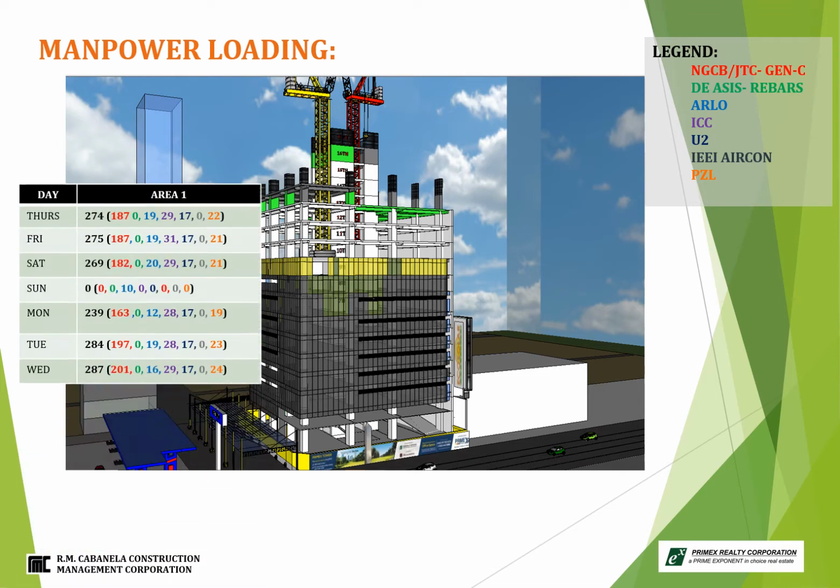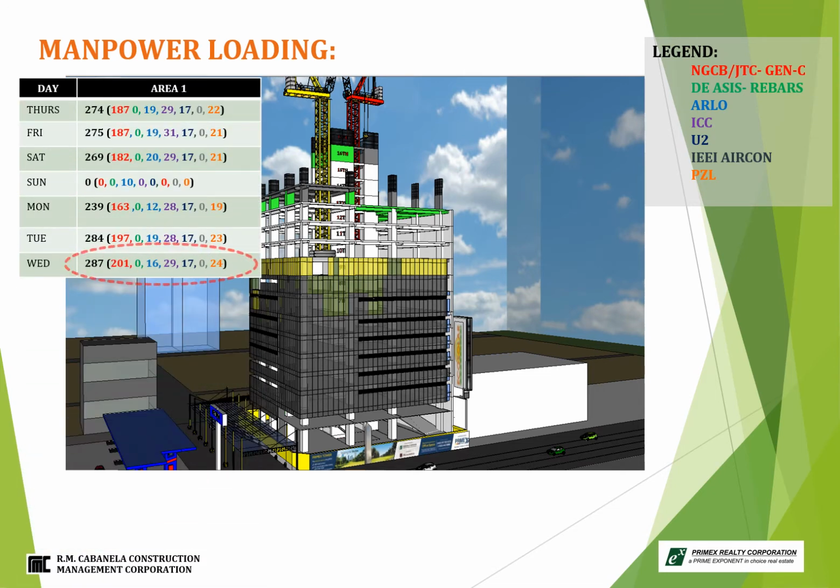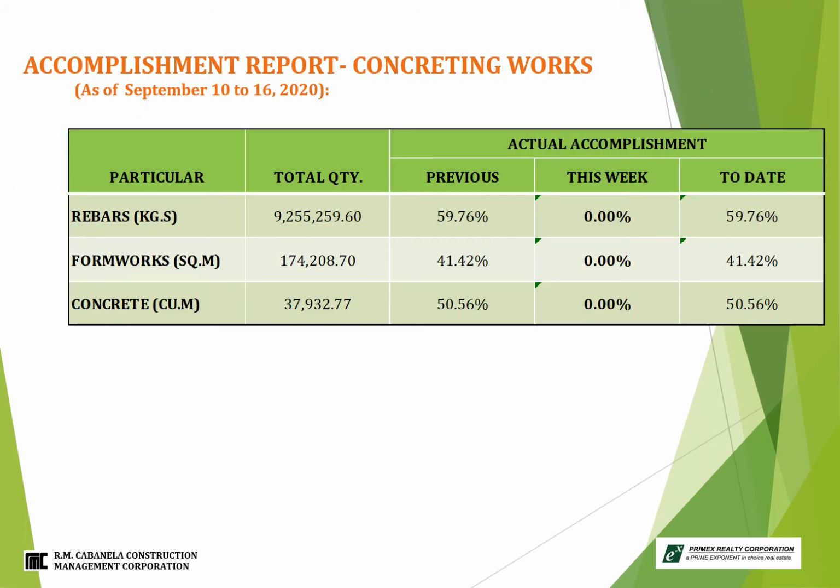Manpower loading. The highest manpower was last Wednesday, September 16, 2020, at 287. For concreting works, there is no accomplishment this week due to work stoppage.